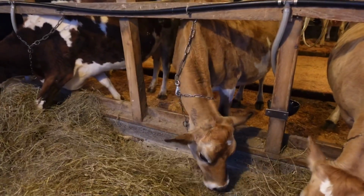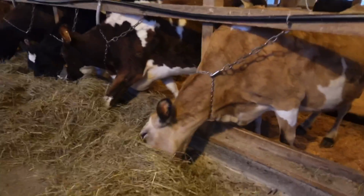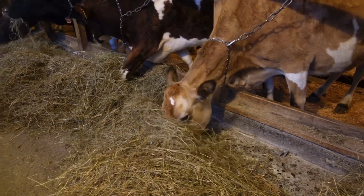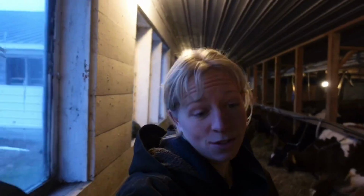She is a pure Jersey, about 6 years old. Something about her is she's one of the nastiest Jerseys we have. She is a big time kicker, so you gotta watch out for her. She will kick you if she can. She looks like a sweet cow, but she is not. So that's Almond.